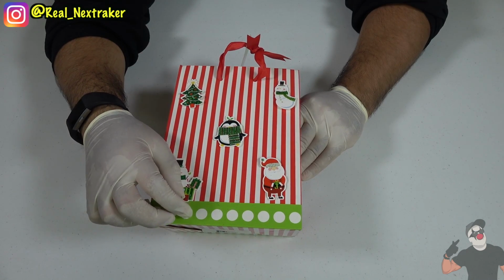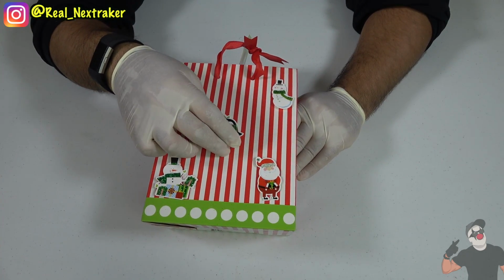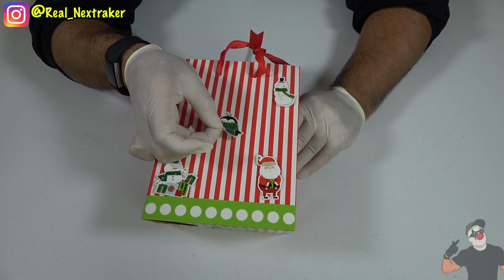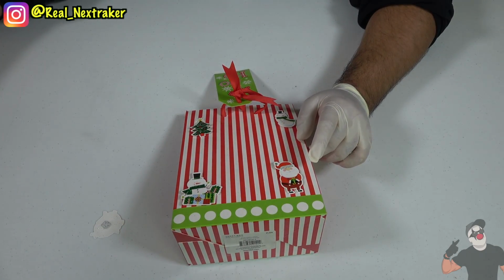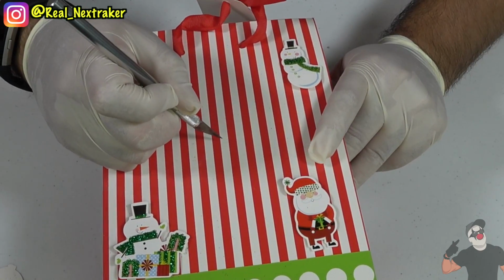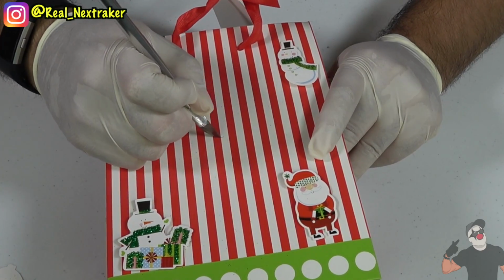So what I'm gonna do, guys, is I'm gonna locate a good spot. I'm gonna go to the center, which is where this little penguin is at. I'm gonna peel him off and set him aside. So where he was, guys, I'm gonna make an opening. Since he was in the center, that's where I'm gonna cut. So I'll be using my X-Acto knife once again.